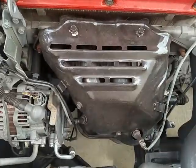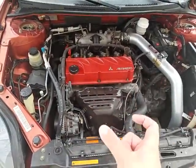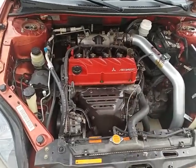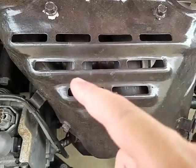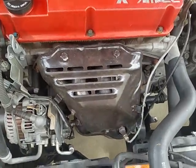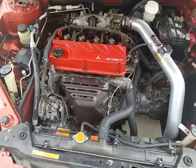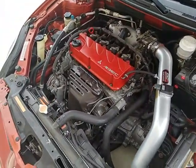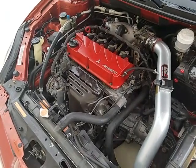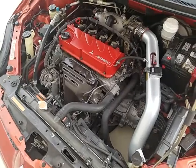Anyways, one thing ended up getting replaced through the insurance claim: the pre-cats. On this car, as on most newer cars, the header and the pre-cat are all one unit. So I ended up getting a new header, as you can see there. It's not that ugly rusted corrosion. So it has a new pre-cat on it, new catalytic converters. That's pretty much the only thing they had to replace, and the check engine light went away.